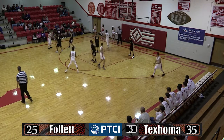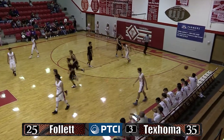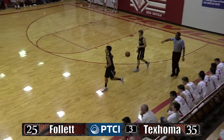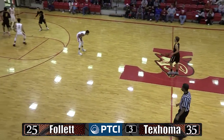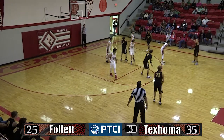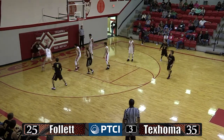Ball outside to Brand. Cross court pass to Mitchell off his hand. That'll be a turnover. And ball back to Follett. 7:30 left in the third quarter. Ball into the corner, back to the wing. To the high post. Turnaround jumper is way short.